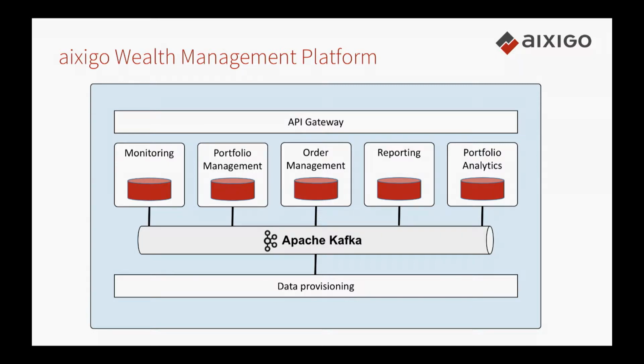Then we have the order management services, which connect your rebalancing orders to your trading system. And then we have reporting for high-quality reports. We can create PDF reports and mass reporting. And we have a wide range of analytics services which provide algorithms based on your securities accounts. The data for this platform can be connected via our data provisioning layer, which is a means to connect to your existing legacy systems. And all is connected to our central data hub, which is Apache Kafka.